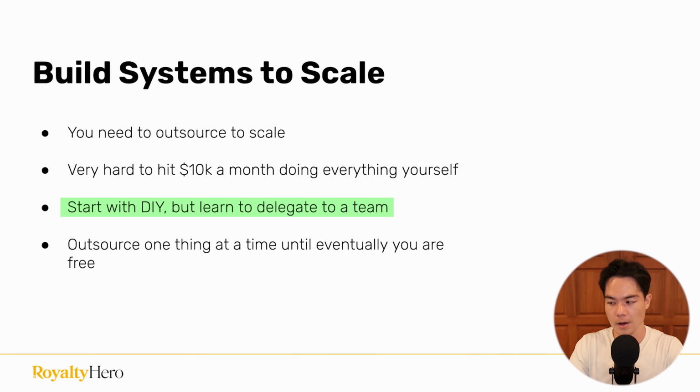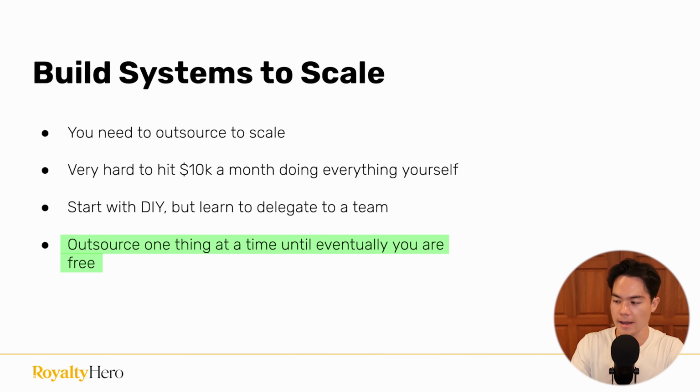You can obviously start with doing everything yourself, DIY style, if you're low on funds or you want to gain experience, but you want to start learning how to delegate to a team member to do things faster, publishing books faster, right? You want to outsource one thing at a time until eventually you are free. Because essentially what you want to do is to buy back your time.